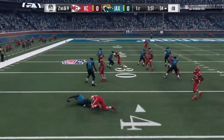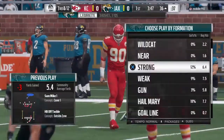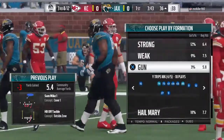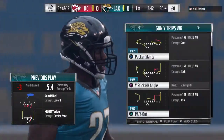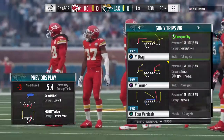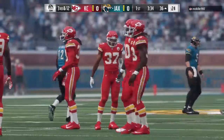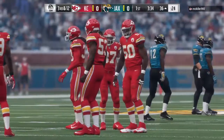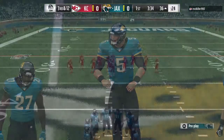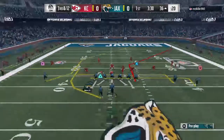Bortles on the give to Fournette. And that play went nowhere. Losing yardage. It'll be back at the 36. So he loses 3 yards there. Now 3rd down. And an extra DB here for the Chiefs on 3rd down. Pass situation.